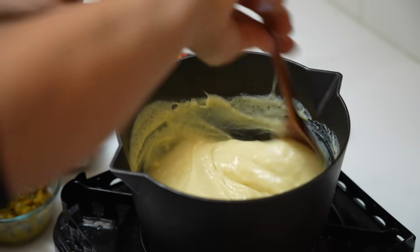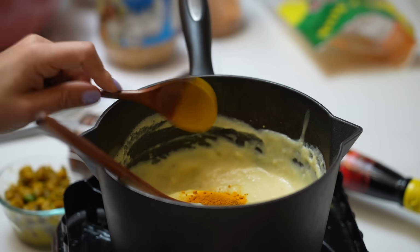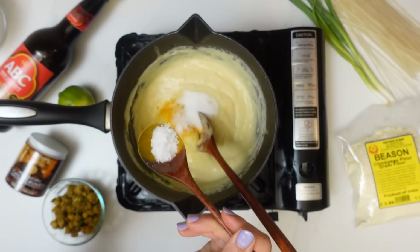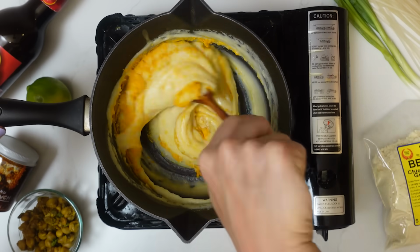As you delve into the dish, you'll find a symphony of flavors and textures dancing across the palate. The soft, warm tofu coats every strand of rice noodle, making it creamy and luxurious.